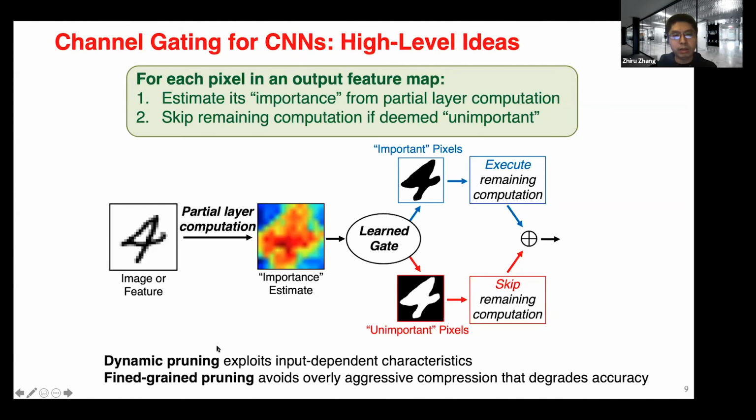Again, this is dynamic, because we are trying to exploit input-dependent properties. For different input images, we may run a different amount of compute for each pixel. And also this is fine-grained, because we are really looking at this at the pixel level for the output feature map. And the key idea here is that for the unimportant ones, we are going to use this partial result to approximate the final sum. So this is really the key idea.